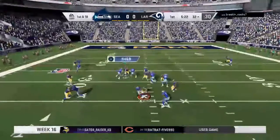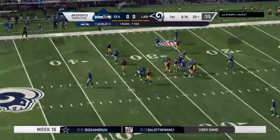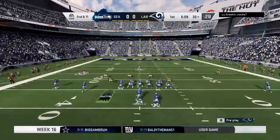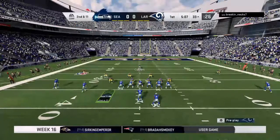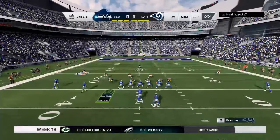Now it's the former Ram. This is Todd Gurley. And he is going to be stopped cold behind the line of scrimmage. That's going to go as a loss of a yard, and it'll be 2nd down. Brings up 2nd and 11 at the Rams' 33-yard line.